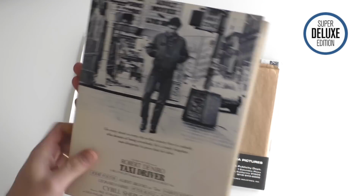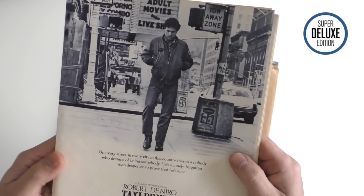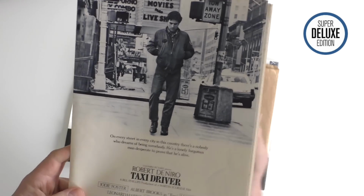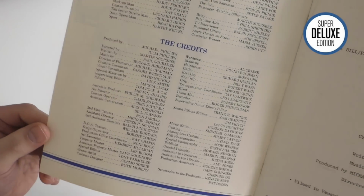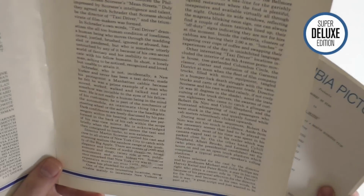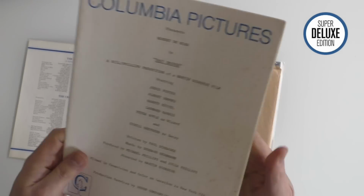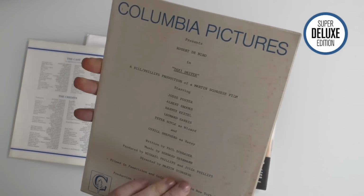So that's kind of an equally familiar image, isn't it, as the Taxi Driver one. In fact, I remember in the 80s this black and white image was a bit more indicative of the film. So this booklet, it has the cast and the credits in there, and then inside it there's a bit more about the film. Yeah, so this bit here just gives you a bit of a synopsis of the film, and then inside it there's some sort of hand-typed material.